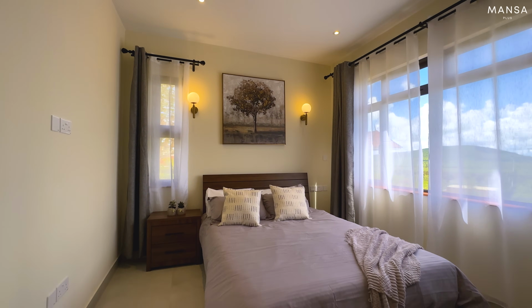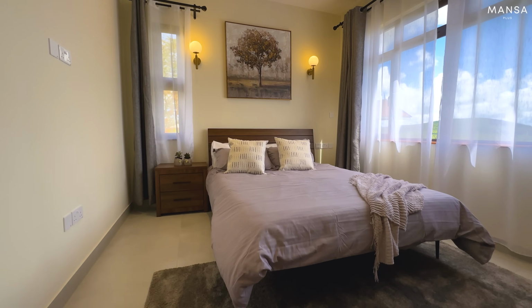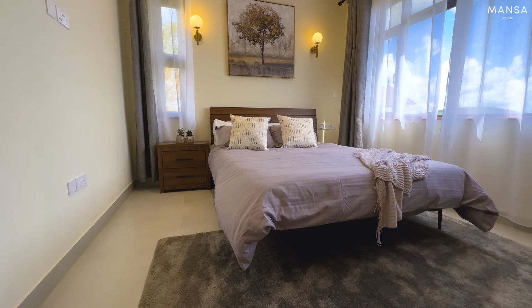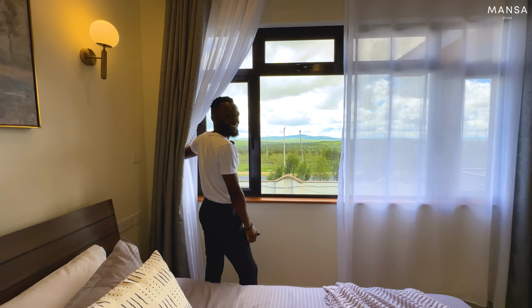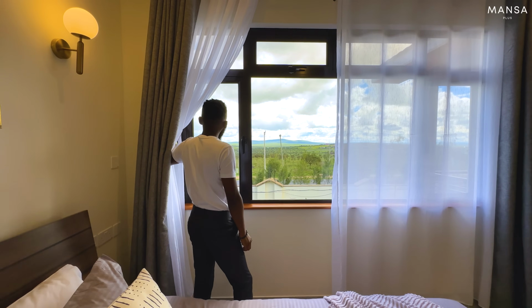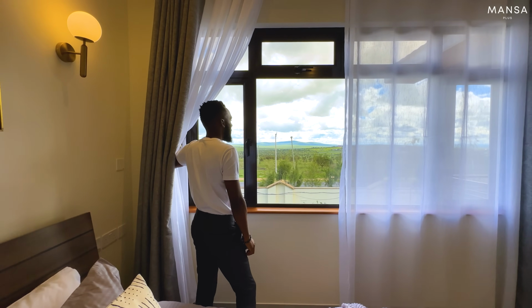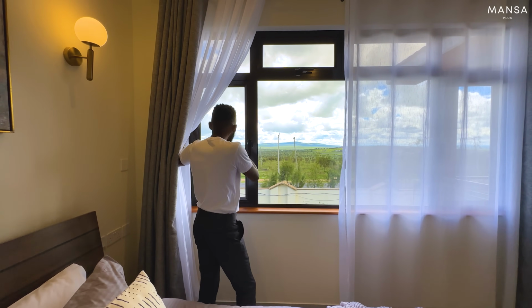Again, you can walk around your bed, and this one also gets a massive window. You guys, look at that. The views. What are those hills? I don't know what they are called. Someone from Machakos should tell us, because I'm sure they can tell where we are. So maybe they can tell us in the comments where we are. Like what's the name of the hills?